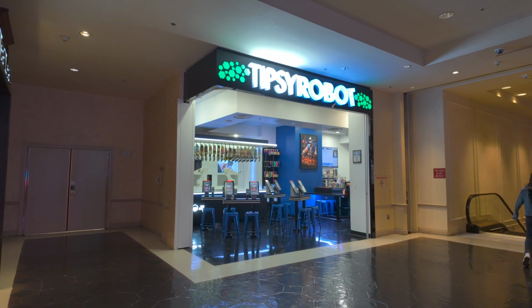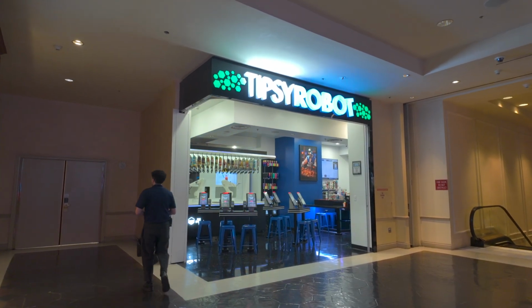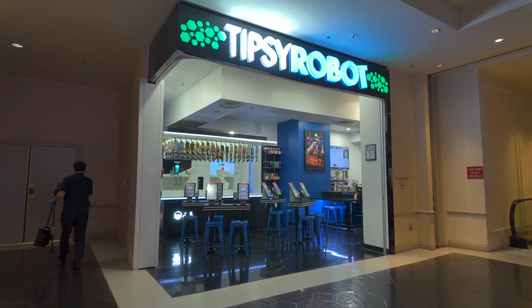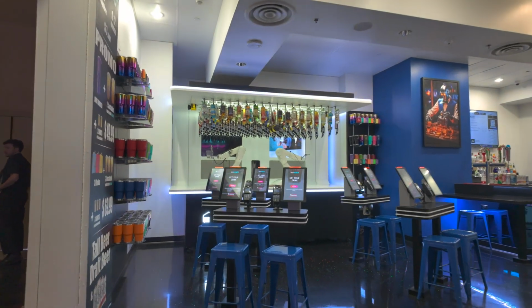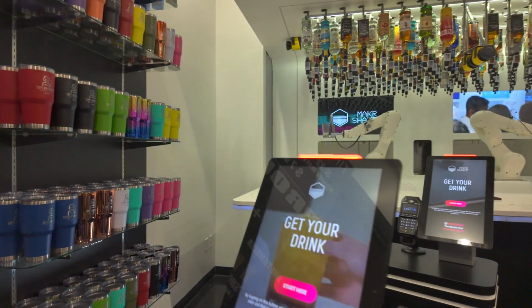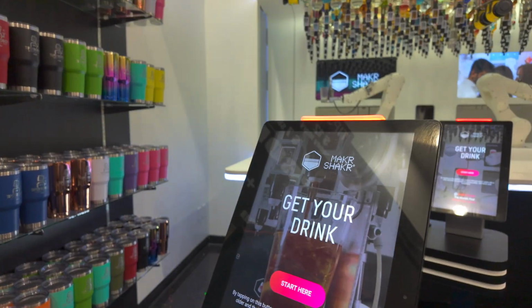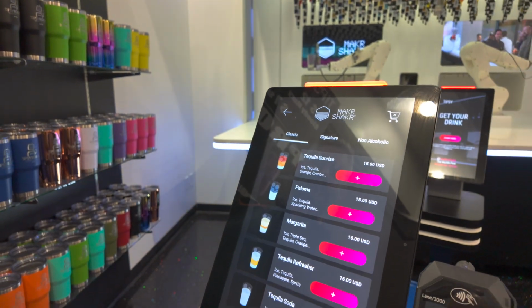So we're at the Venetian Hotel and we've just come across the Tipsy robot. So let's go on in and see just how this robot makes us a drink. Never done this before, so we'll have a look and see how it goes. So I'll get Kevin to do the tapping. What should we go for? So we're starting. You've got a selection of different drinks there.